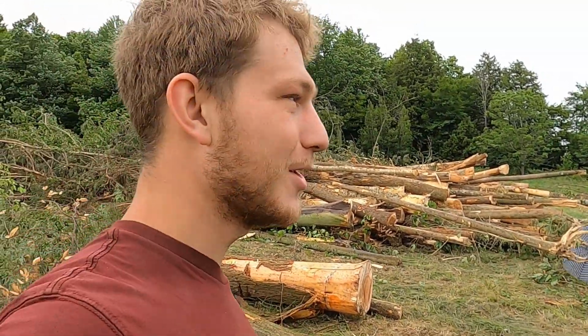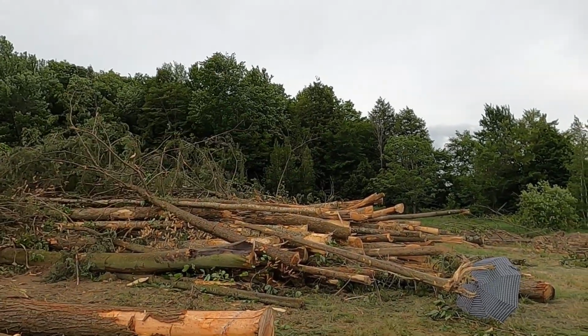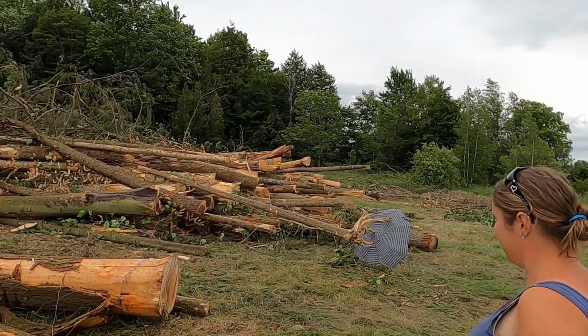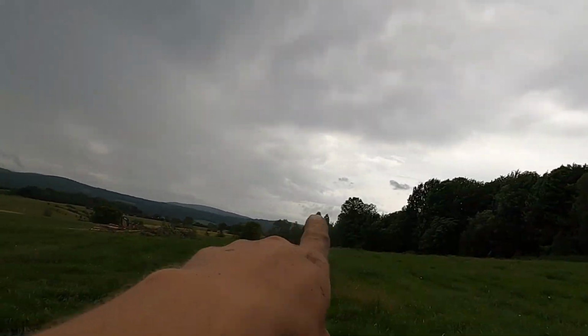But yeah, we've been going for 2 days. We have this pile here. She's got her umbrella because it's starting to sprinkle. And then we also have a big pile over there because we're pulling from that section out.